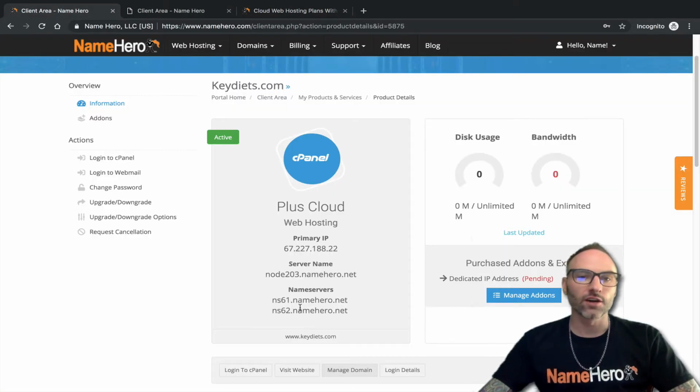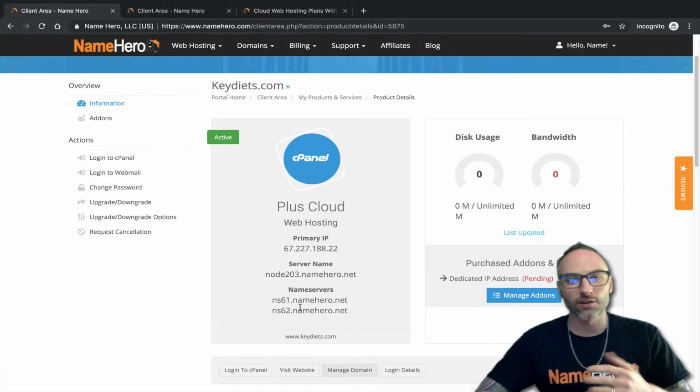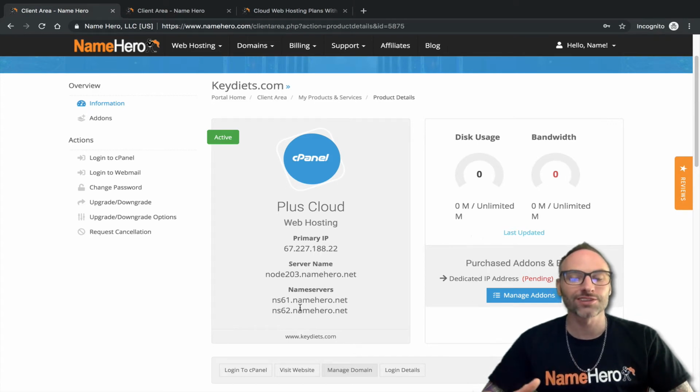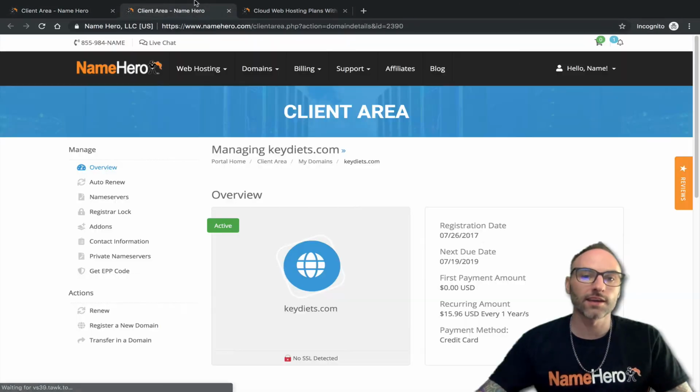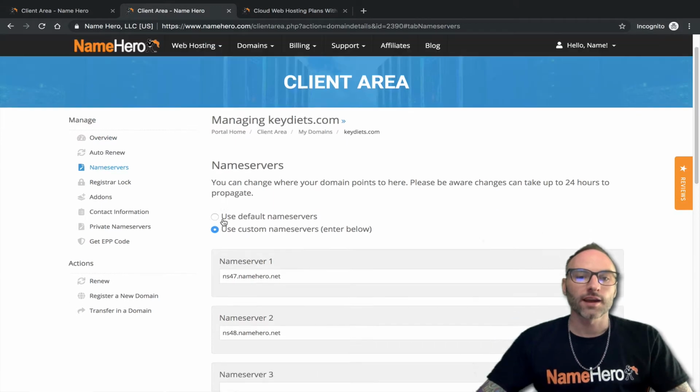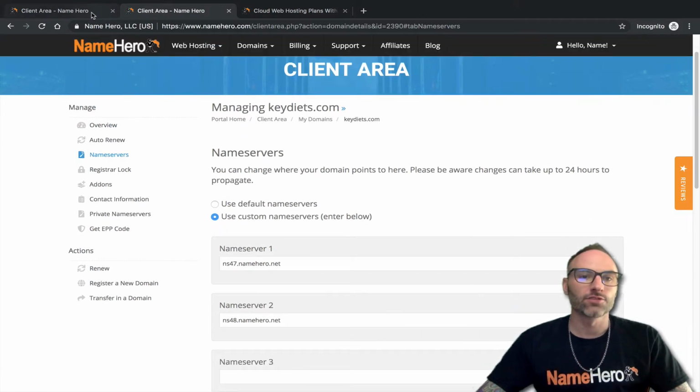Now, it is important to note if your domain's at GoDaddy or your other host or whatnot, you haven't made the decision to transfer that to us yet, you need to log in there and do this step. So since my name's at NameHero, I can do it right here. So I'm just going to click on Name Servers. And I have to update these to match my hosting package.